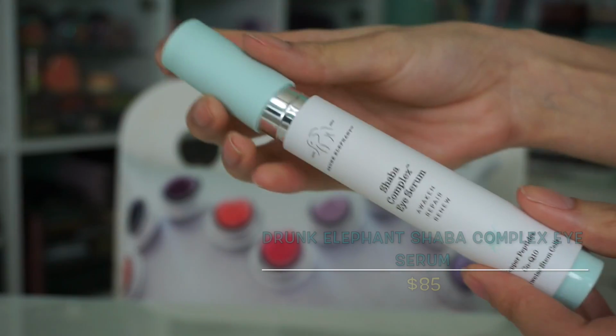So now that I can get 20% off of it again at Sephora, maybe I should get a backup. Because it's not like I'm going to be switching up my skincare all the time, right? I'm going to be using it consistently for as long as it'll have me. And then the Drunk Elephant Shaba Complex Eye Serum.